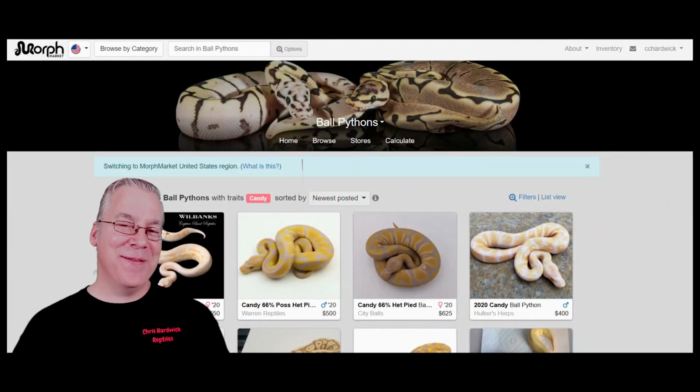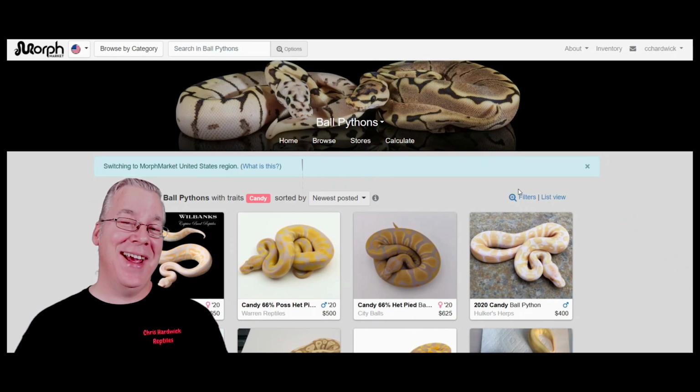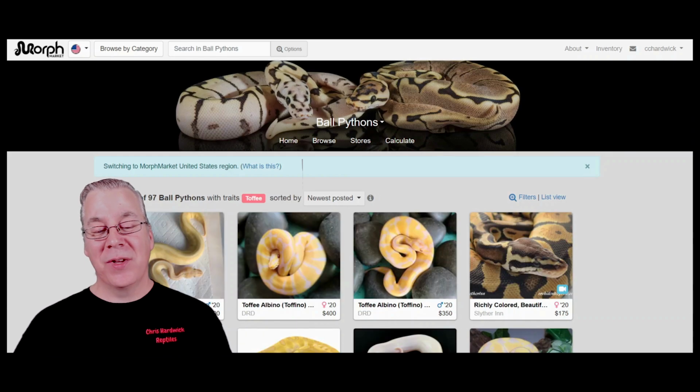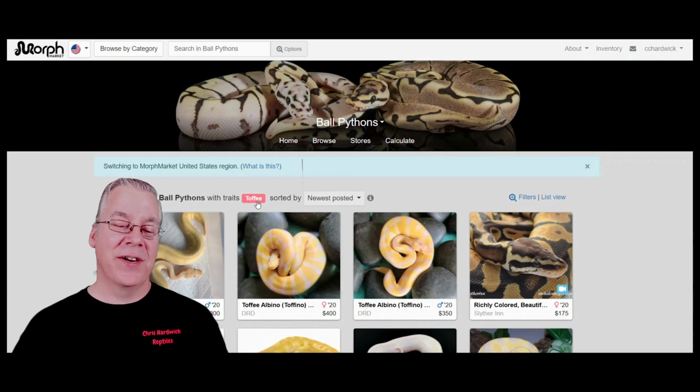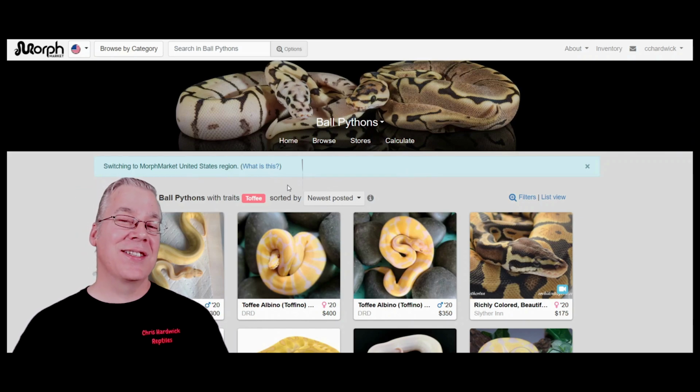So here is the big difference between the candies and the toffees. If you come over here on morphmarket.com, there's 4 times as many candies listed on Morph Market. There's actually 466 candies over here. This is under the United States region. And if you look at the toffees, believe it or not, there's only 97 toffees. It's kind of interesting if you look at the difference in the names between the candy and the toffee. I think people are more attracted to the candy name versus the toffee. I think it's just the name itself.